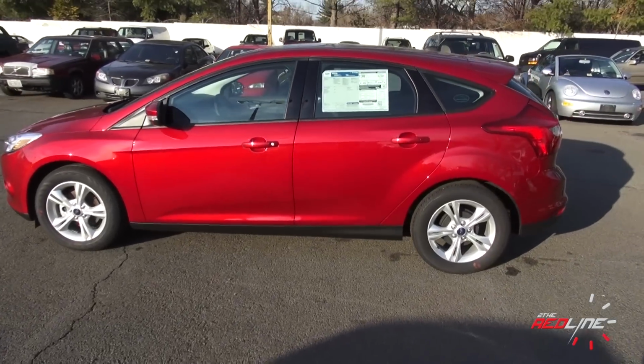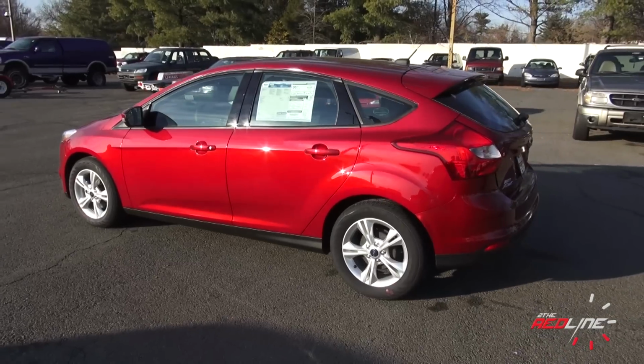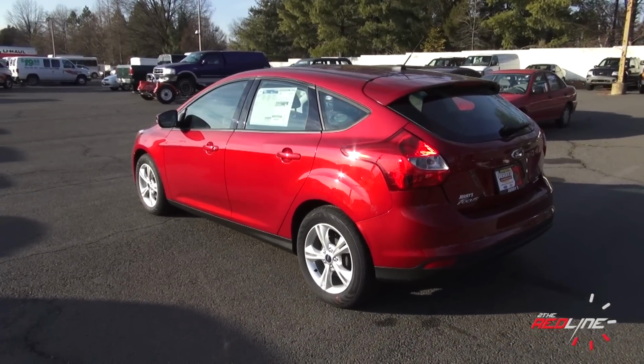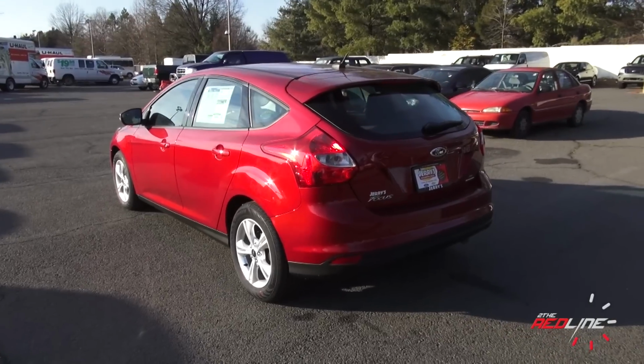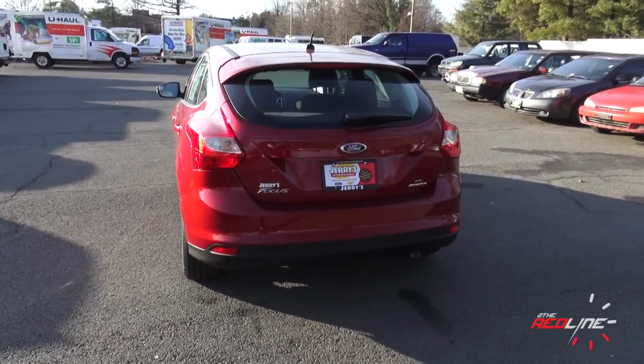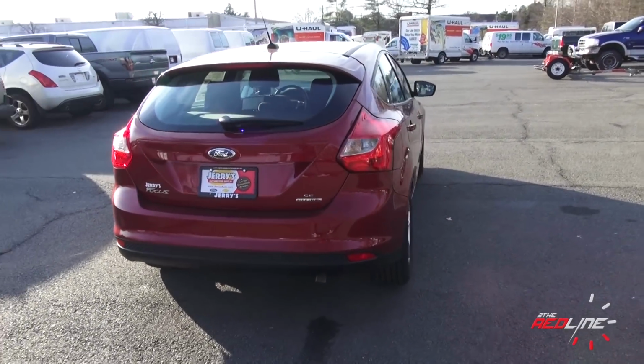Now, when the Focus first came out, it was instantly a hit for Ford. It sold a lot. It was a really good handling vehicle. Interior quality and reliability weren't up to the Japanese par, but Ford started to fix that when they introduced the second generation model in 2008. Now, this third generation model debuted last year as a 2012 model. It's been on the market for a little over a year now.